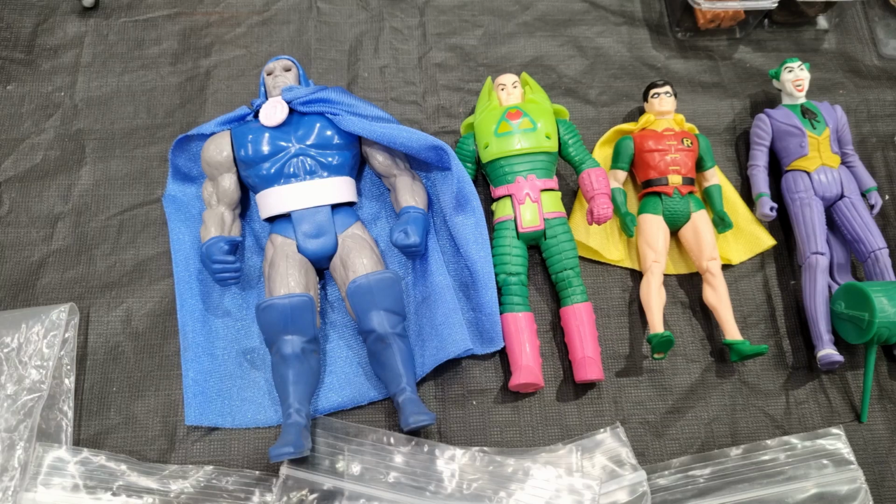There was a table run by another Facebook group called Toshi Station Toys. Obviously big on Star Wars, but also had some beautiful Superpowers figures. Had a nice complete Darkseid, a Lex Luthor, and the two that I was really looking at were the Robin figure, Robin with cape in nice condition, and also a really nice clean complete Joker figure.